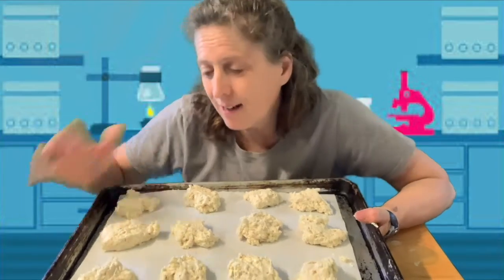Now I'm gonna put this in the oven, which is gonna cause another reaction. When heat hits that baking powder acid combination, it's gonna cause it to rise even more. And I should get some fluffy baking powder biscuits. In they go, 400 degrees. Let's give it a whirl.